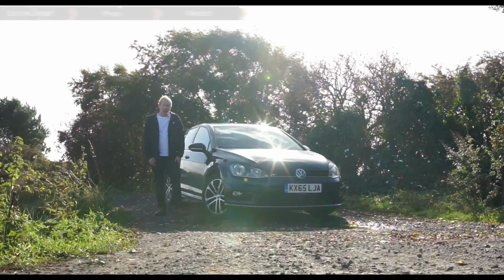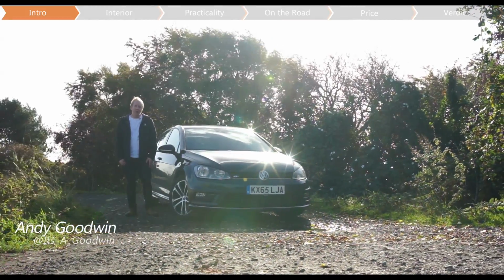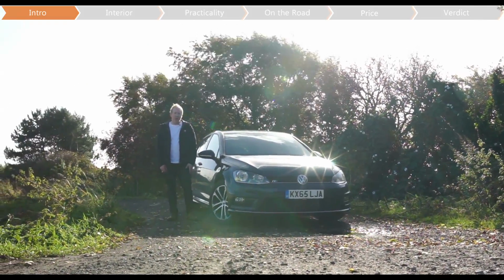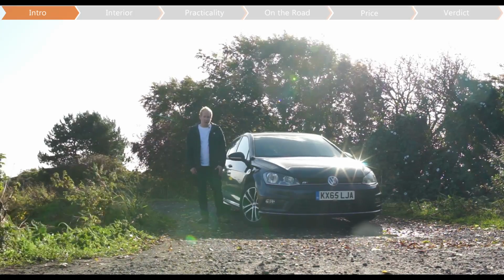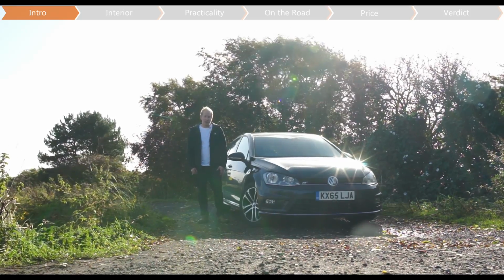We've already reviewed a Golf BlueMotion back in 2014, but we thought it was high time we got a Golf back into our office. Why? Well, not only is it one of the UK's most popular cars, but there's also a very impressive new Vauxhall Astra on the scene, and the facelifted Focus is just as good to drive as ever.